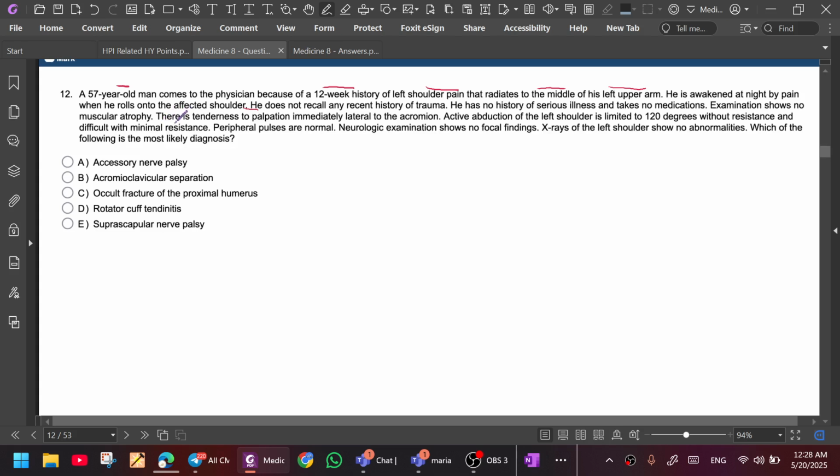Examination shows no muscular atrophy. There is tenderness immediately lateral to the acromion. Active abduction of the left shoulder is limited to 120 degrees without resistance and difficult with minimal resistance. Peripheral pulses normal. Neurologic examination shows no focal findings. X-ray of the left shoulder shows no abnormality. Which of the following is the most likely diagnosis?